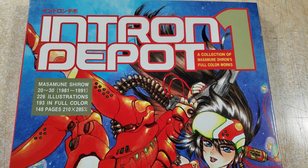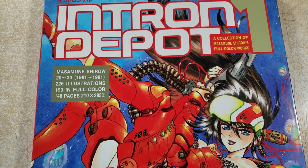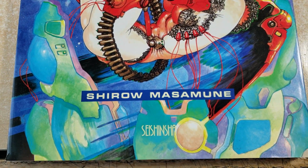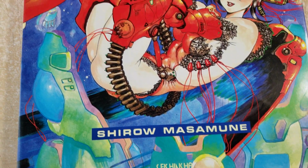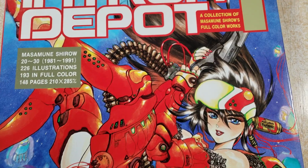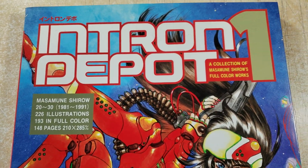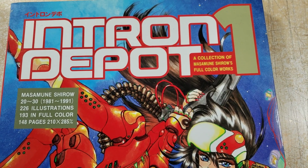Today I thought we would look at Intron Depot #1. This is a classic. A classic of classics. For old schoolers, you're going to know about this book, just like the Capcom books. This was like a mandatory issue comic book artist.